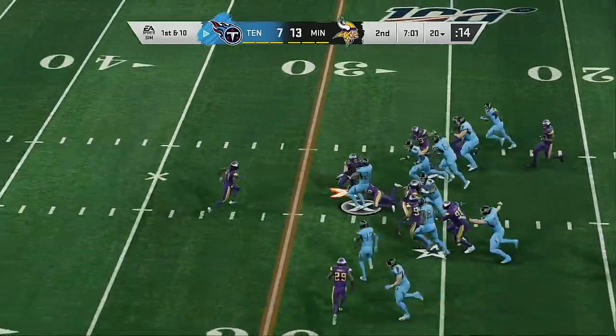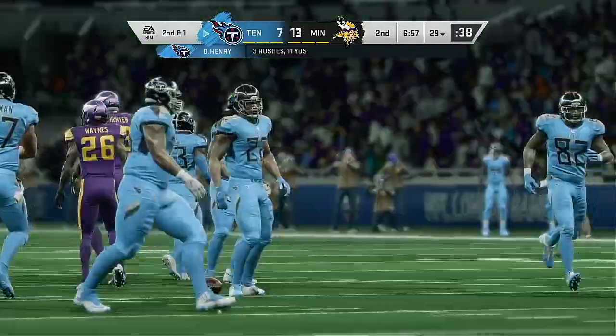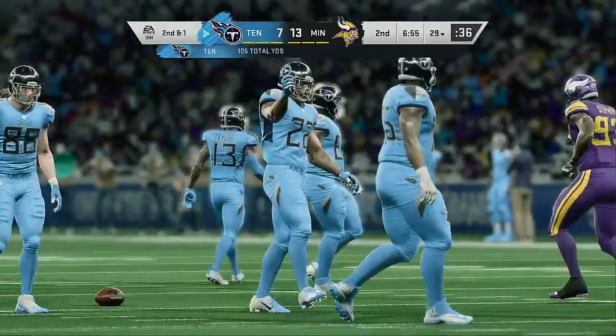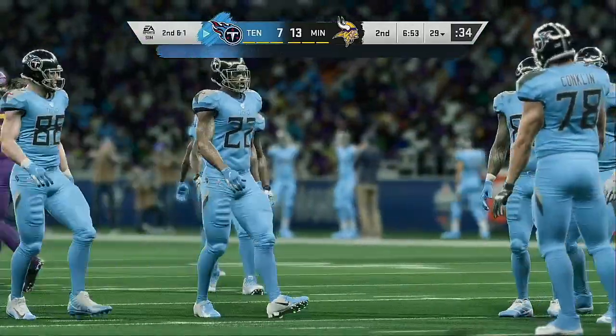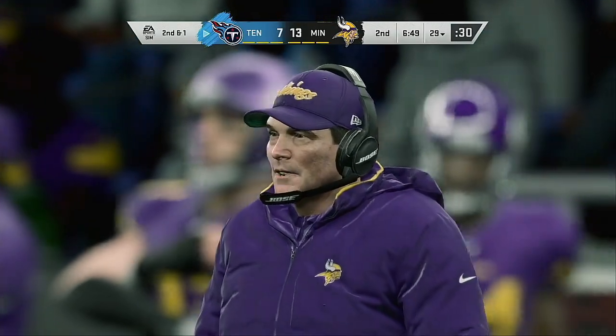They'll start on the ground. It's Derrick Henry. And he's tackled a yard short of the marker. Good gain of 9 on first down. Now that's the way you want to start a drive. Talk about a tone setter as well as a playbook opener.